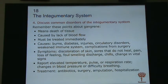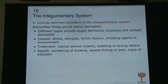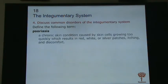And dermatitis, inflammation of the skin. There are so many names that you're going to come across. Cellulitis. Don't get confused. You don't need to know the difference between one and the other. If you see anything that is not normal on the skin, report to the charge nurse. Let the charge nurse document it correctly. Psoriasis, some of this stuff was meant for the charge nurses.